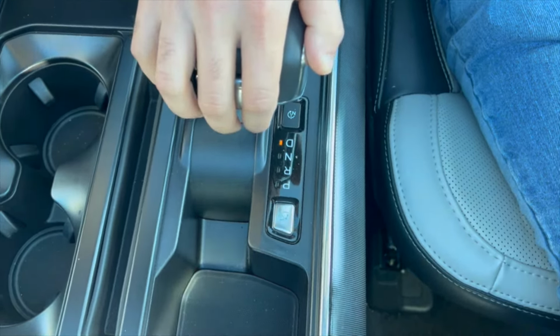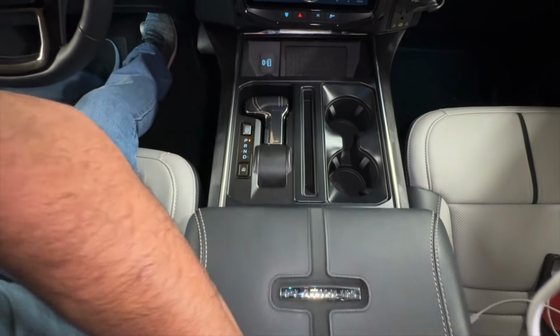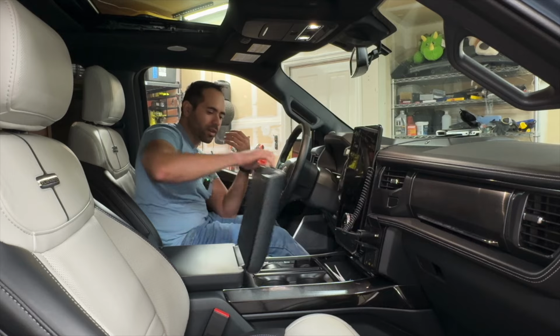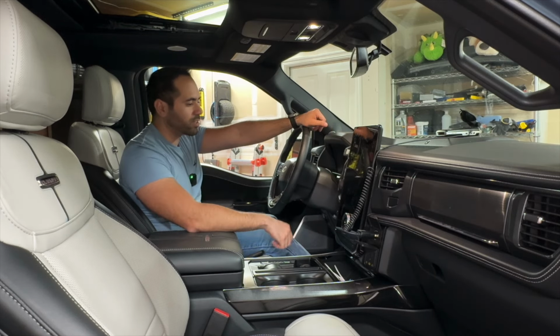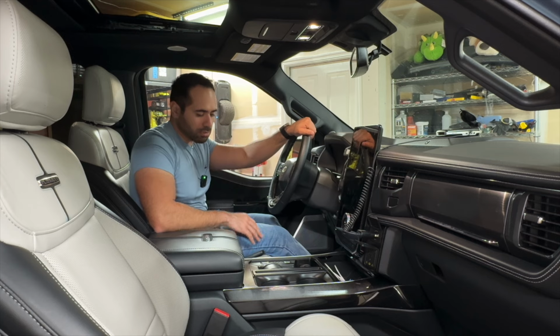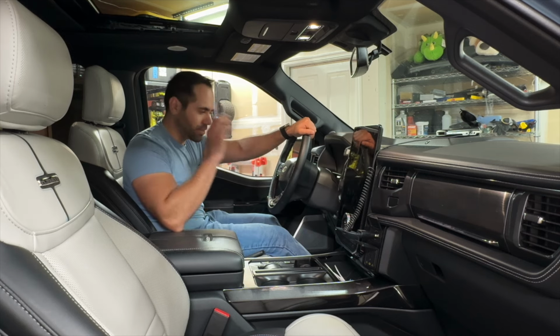Now, of course, you have the ability to fold down this shift knob and turn it into a flat table so you can work on your laptop or eat a meal on the go. You have your household outlets as well as a 12-volt outlet in front, USB-C, and wireless charging. I covered all this in that previous video. I'm not going to repeat myself entirely.